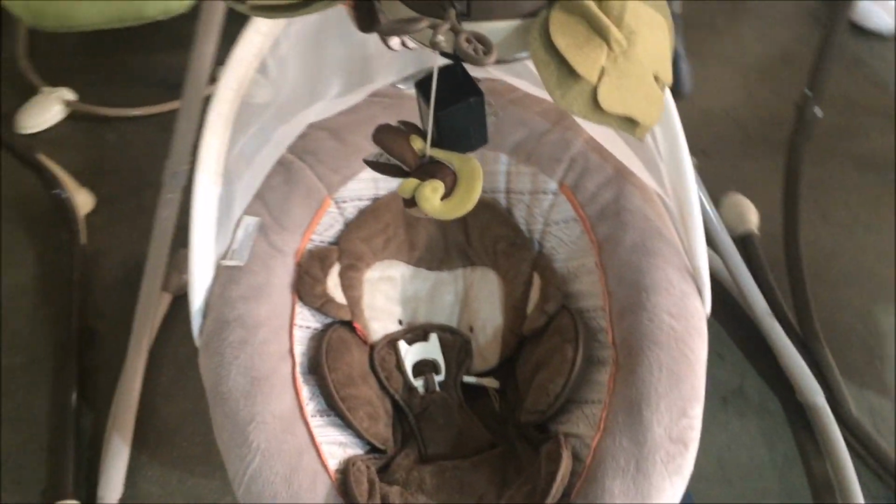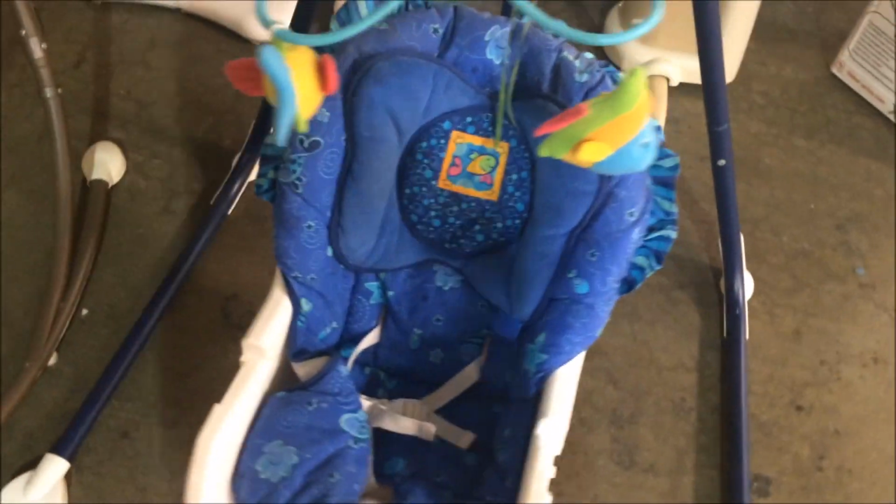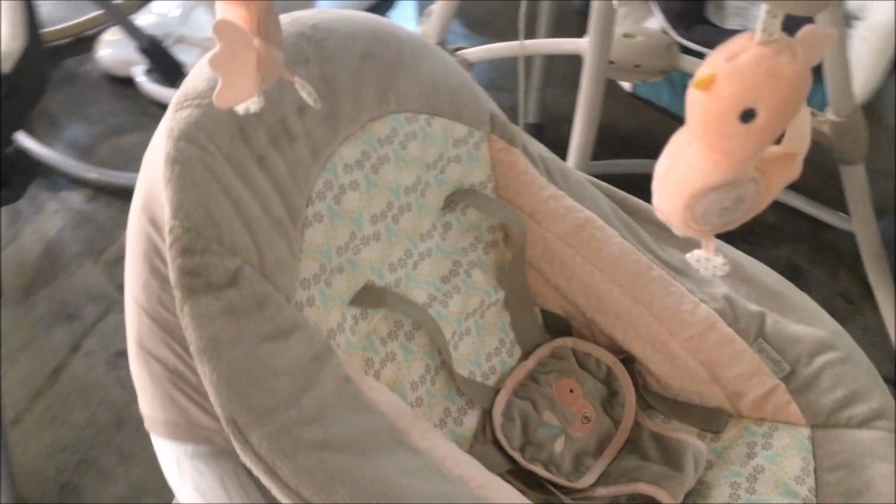And there's more. More. There's a monkey one. Sweet. And this one is more. Come around the corner with me. This one has a little bootie. So, play saucers. Lots and lots of those. Portable bassinets. Really sweet. Lots of them.